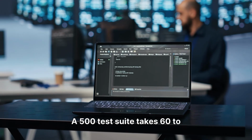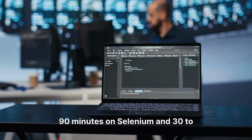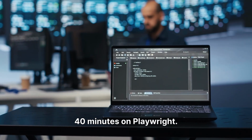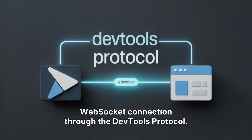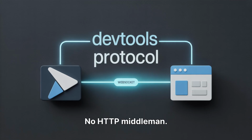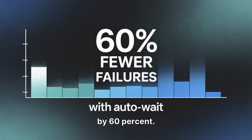A 500 test suite takes 60 to 90 minutes on Selenium and 30 to 40 minutes on Playwright. Playwright avoids this by using a direct WebSocket connection through the DevTools protocol. No HTTP middleman. Its built-in auto-wait mechanism reduces flaky failures by 60%.